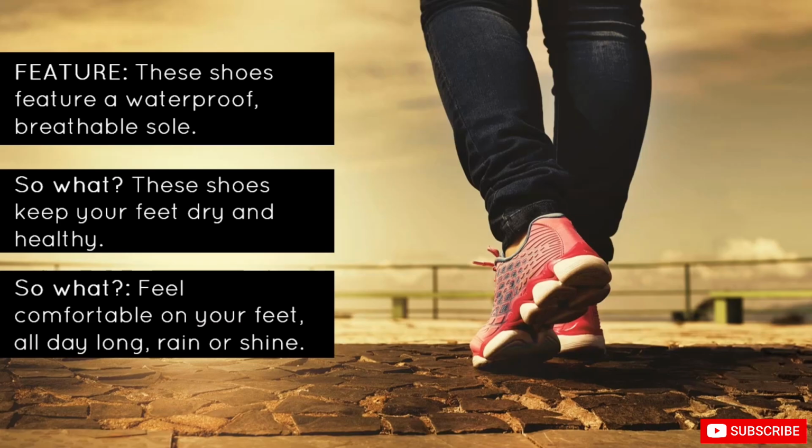The secret is to remember it's not just the physical product people want to buy, it's what their life will be like with that product. So these shoes have got a waterproof sole is a tangible fact, but it's going to mean that that person is going to feel comfortable all day long in any kind of weather.